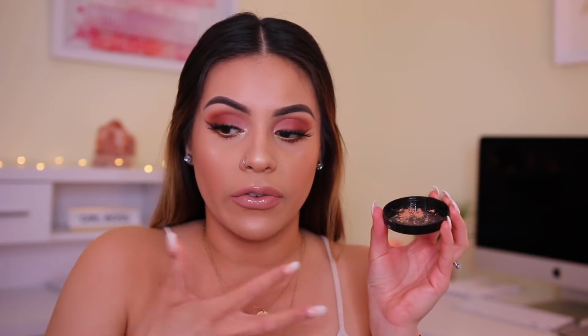If you guys haven't tried them, you're missing out because they are everything. This one's a little bit more of a bronzy shade, so I feel like it's going to be perfect for the chest area. I'm going to use a big fluffy brush to apply the highlighter all over my chest area. This one is from BH Cosmetics. It's the number 2 brush from their Marble Luxe collection. So I'm going to just take that glow.